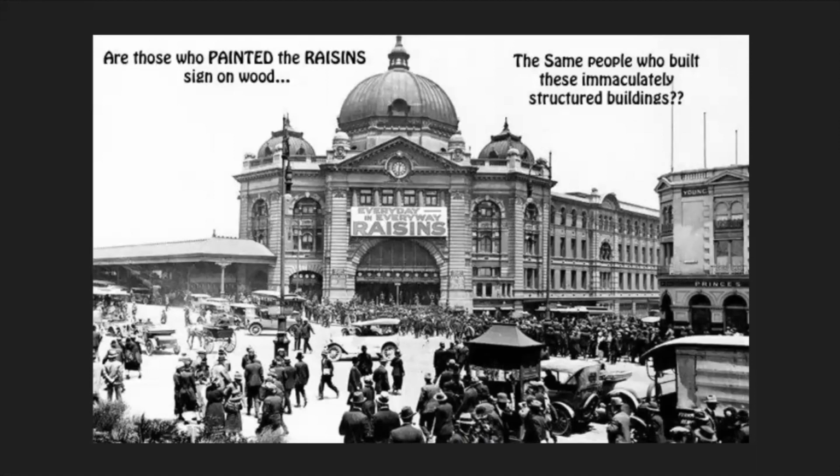I think so. And on that note, we will leave you with one last slideshow of some of the incredible architecture that supposedly popped up all over Australia in the same time period. By who and by what means, we have no idea. We'll leave that up to you to have a think about.